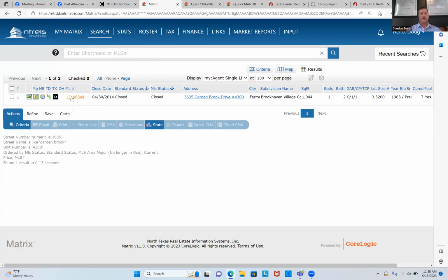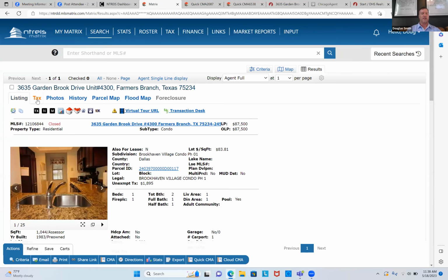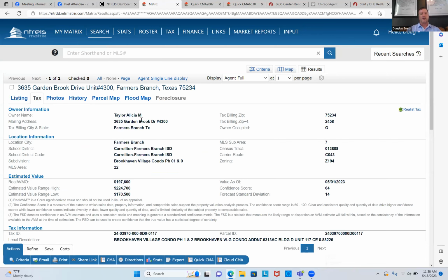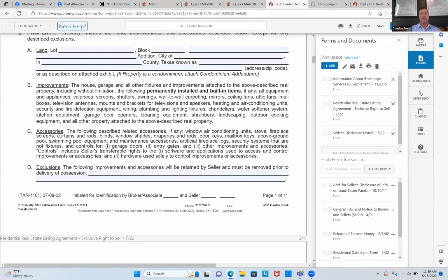okay, there it is. When I open it up, I'm going to go to tax because that's what it looks like when you first open it. You go to tax and you can see that her name is Alicia M. Taylor. So back here. Okay, then I'm going to scroll down and right here, I'm going to put in the legal description, which was right here.